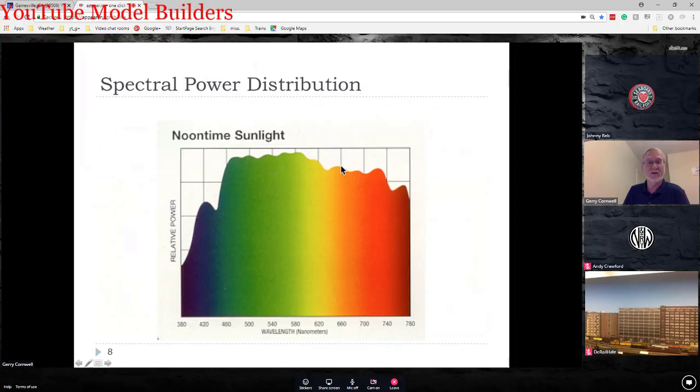So notice it says noontime because daylight does not actually have an engineering definition. Daylight varies according to the time of day, how cloudy it is, what altitude you are at. So there are lots of variances that happen in daylight.